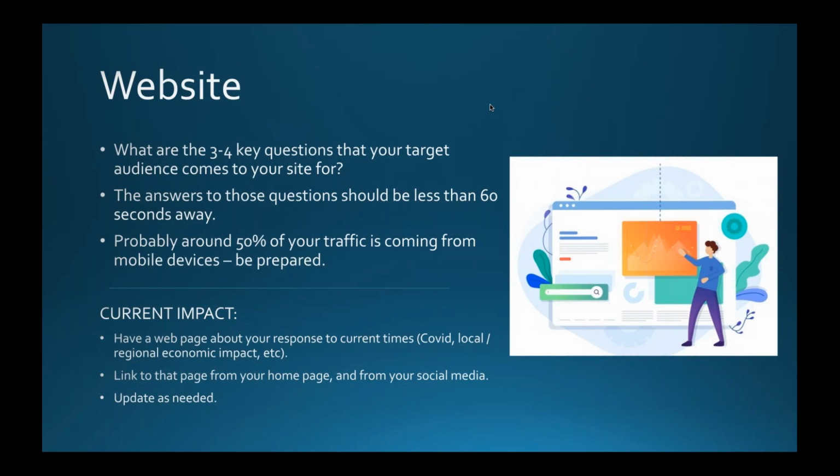So in terms of current impact, things that are more pertinent right now, I would encourage you to think about having a web page about your response to current times, whether you think about current times as being your response to COVID or local or regional economic impacts or whatever it might be. I know many of you already have that. Some of you may feel that that's no longer relevant. It's possible that it's still relevant for you to have that page, but that the content on there needs to change. Many of your clients now are not coming to your site in emergency mode.